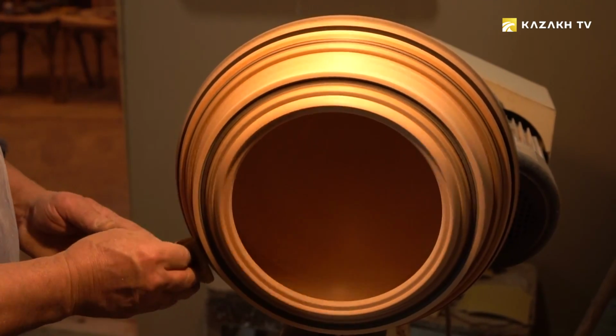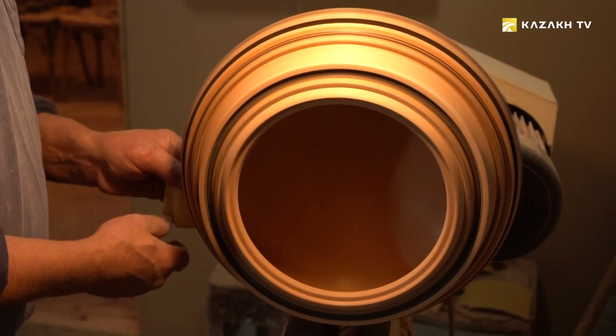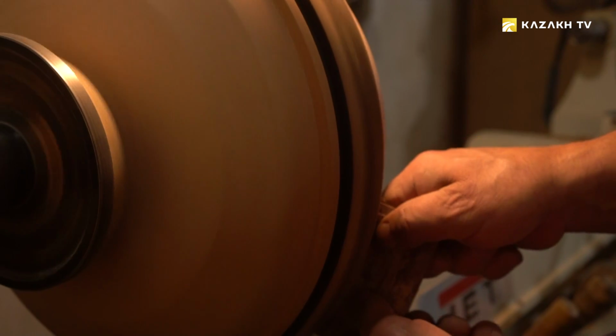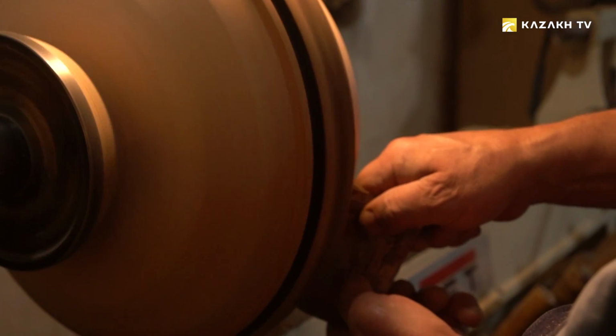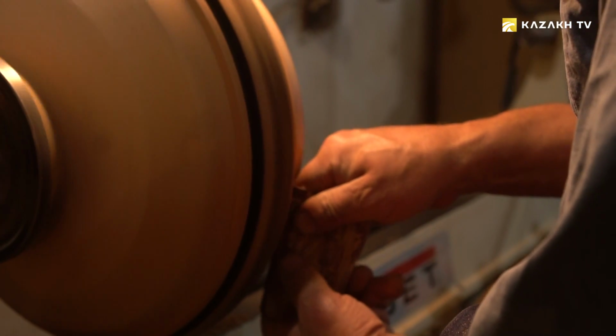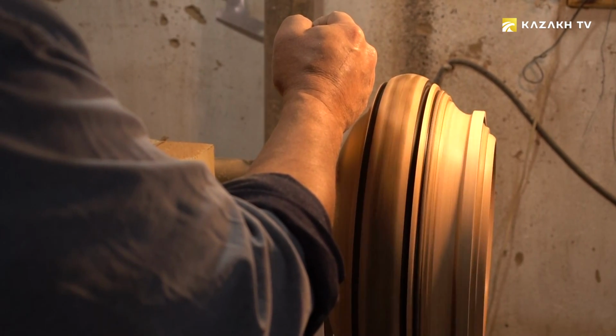The final stage of the bowl treatment is similar to the final touch in painting. The smooth, shining surface begins to shine perfectly. In addition, polishing serves to protect the wood from destructive external factors.